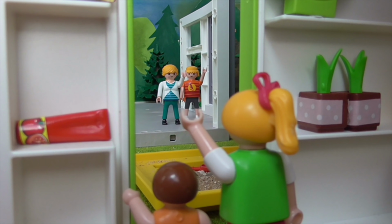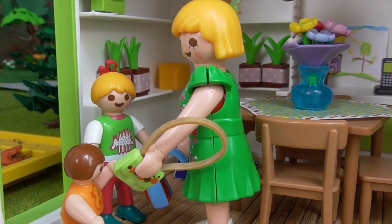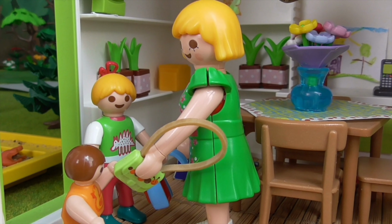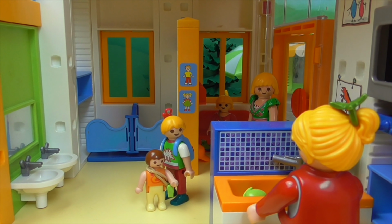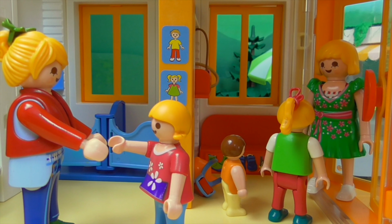Hello! Okay, Anna, take your bag now, please. Here, Lena, your backpack, and then we're off. Hello, Lara! Hello, Lena! Hello, Mrs. Fisher! Good morning, you two! Bye, Mummy! Bye, have fun!